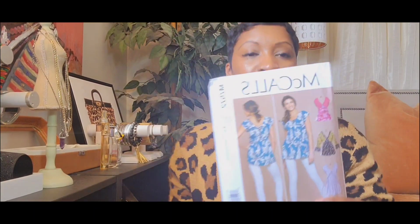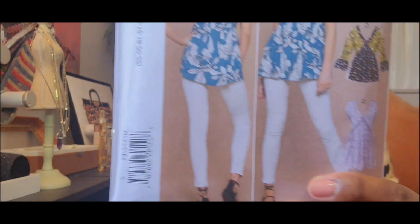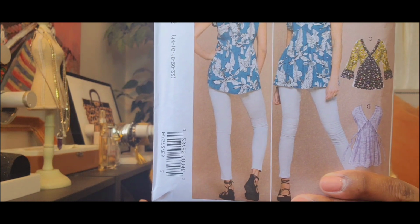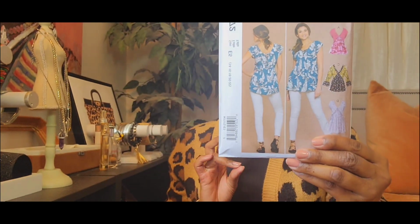I really like this. I'm glad I got her. I got her in the 14 through 22, so maybe I'll cut a 16 in this, because it does have a tie. So even if it's a little bit big, you can just tie it tighter. So super nice, recommended. It's a pullover top, so it's recommended for cottons and flowy rayon blends.